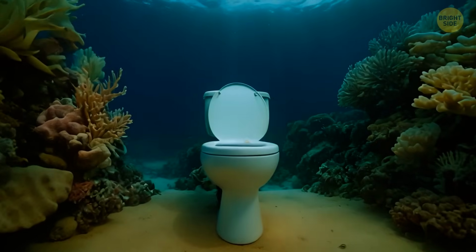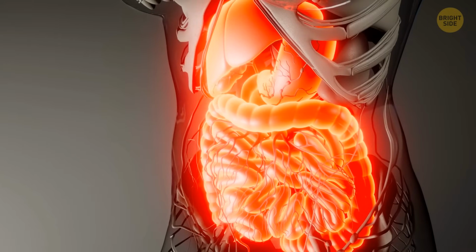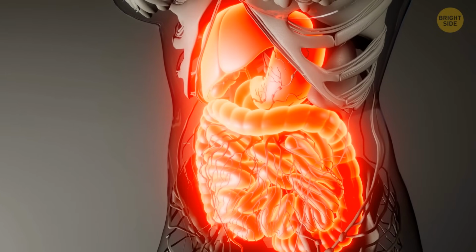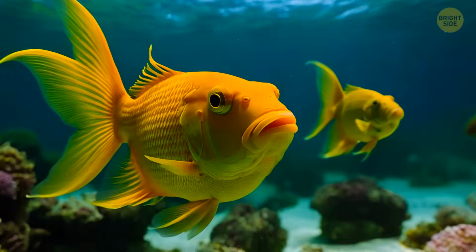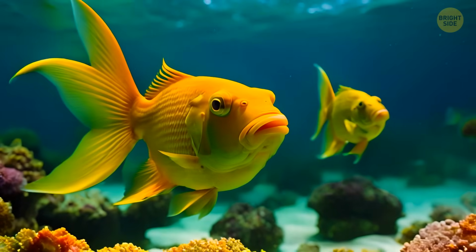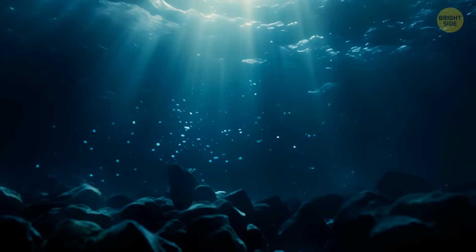And don't even get me started on digestive dilemmas. Fish and mammals have completely different plumbing systems. When you imagine a mermaid with a mix of mammalian digestive powers and fishy hindquarters, well, things just don't add up. Let's dive deeper and separate fact from fishy fiction.